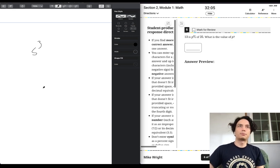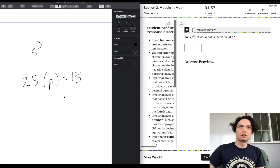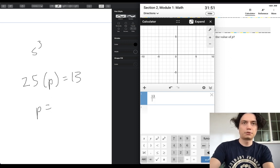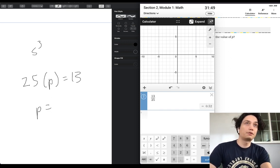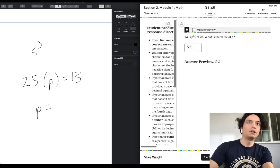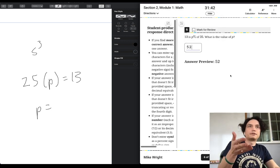13 is p% of 25. So we got 25 times p percent equals 13. P equals 13 over 25. So it's 0.52, so it's 52%. Does that make sense? Yeah, it's a little bit over half of 25.